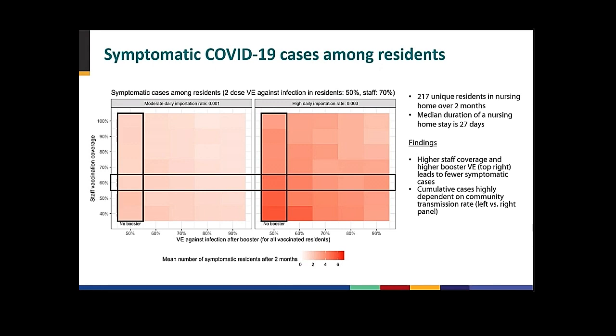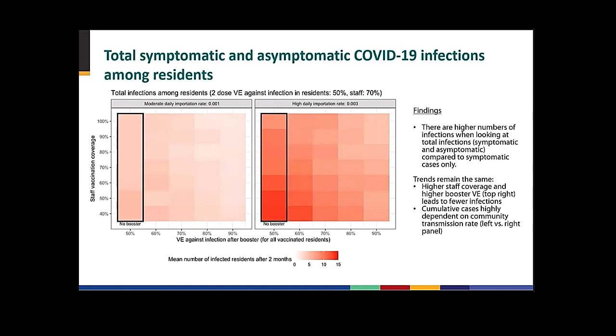Next slide. We'll now look at a similar set of figures, but this time the outcome depicted is total symptomatic and asymptomatic COVID-19 infections among residents. There are higher absolute numbers of infections when we look at the scale here, but the trends remain largely the same. Once again, we see that higher staff coverage and higher booster VE leads to fewer infections.